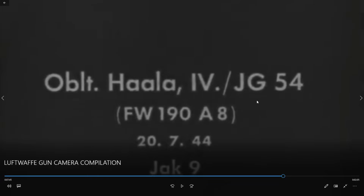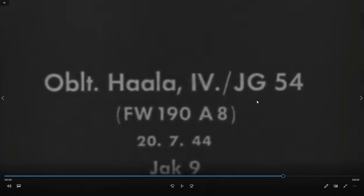This is another Yak, similar situation. Dead six, close range, 20 mils, no problem. This is Oberleutnant Haller. I managed to get footage with the title cards of the pilots. So, Oberleutnant Haller, 4th Staffel, Jagdgeschwader 54, flying a Focke-Wulf 190A8 on the 20th of July, 1944, and he's engaging a Yak-9.